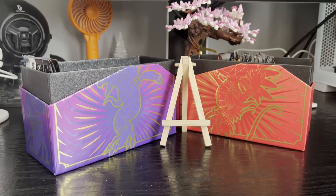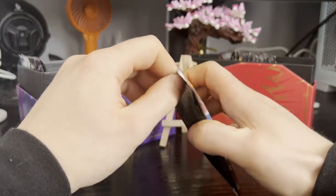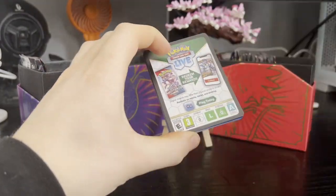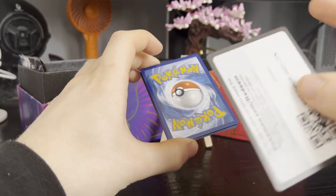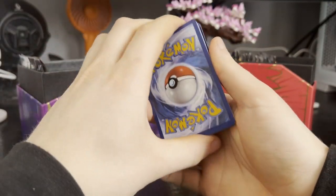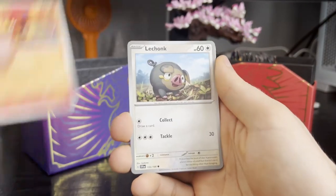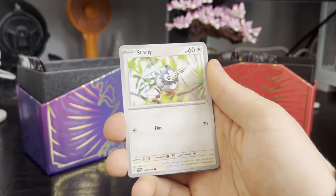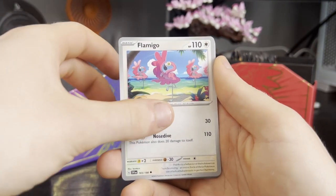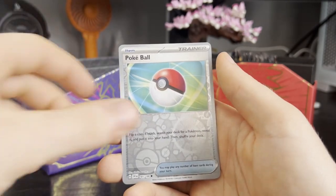Nothing to showcase after what, 8 packs. It's kind of mad. Alright, water energy. Charcadet, Lechonk, Starling, Tarantula, Crocodile, Flamingo, Fortress, Squawkabilly, Pokeball.